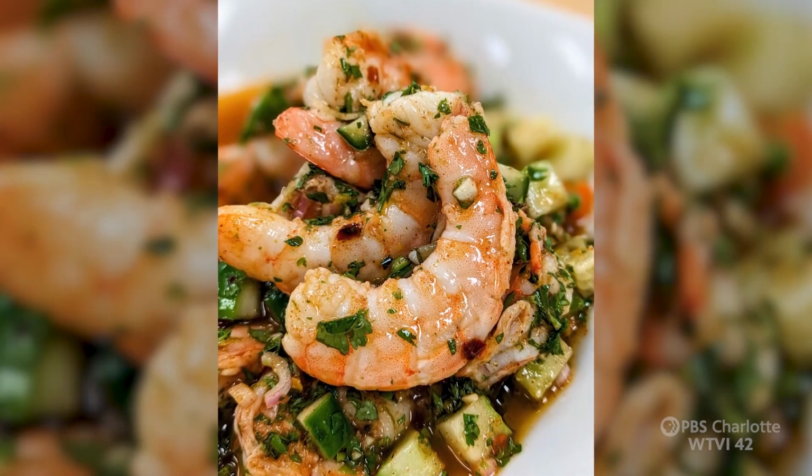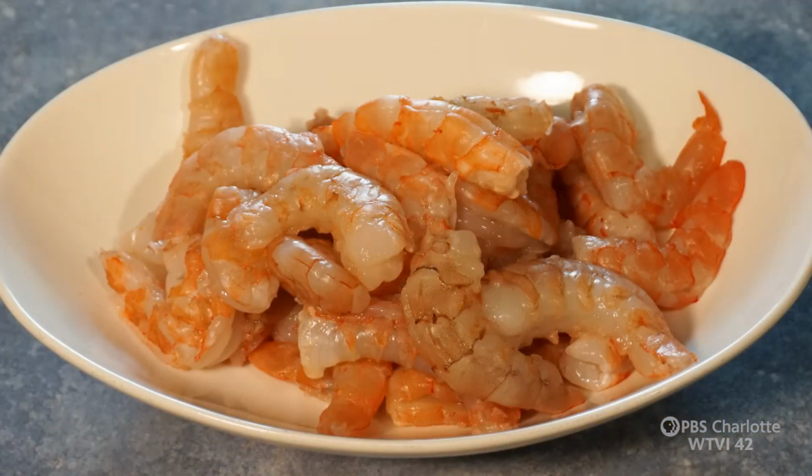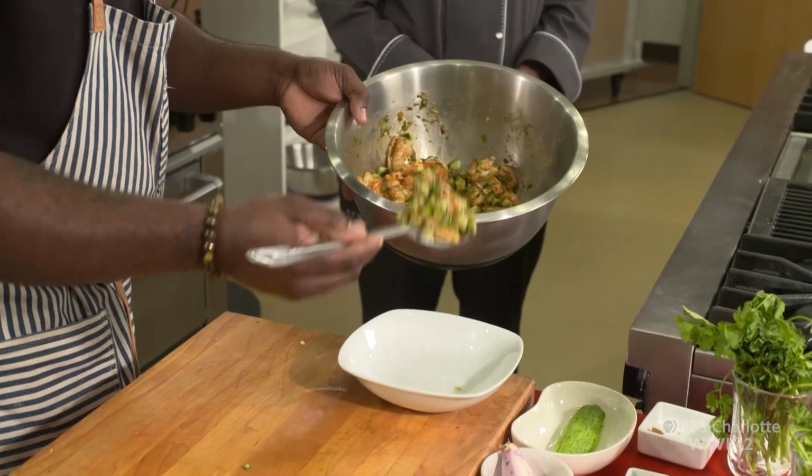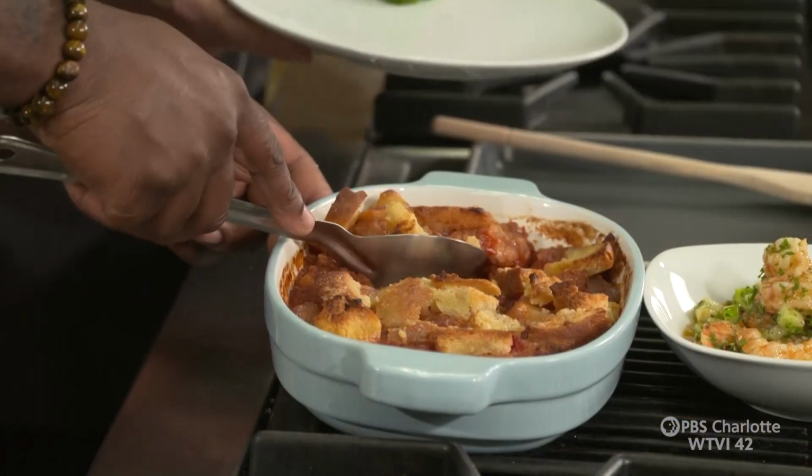So we're going to make a Chermoula shrimp salad. It's a North African relish marinade that is really great with grilled seafood and vegetables. Something really refreshing for the summertime. So it'll be great. Awesome. So let's get started. What are we going to make first? All right, so we're going to start with our tomato pudding.